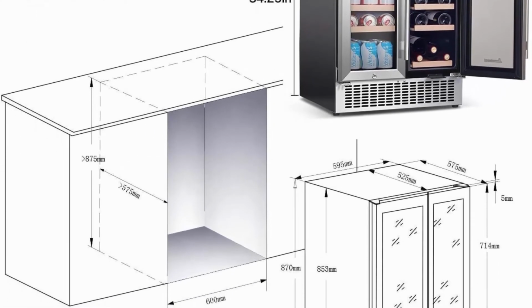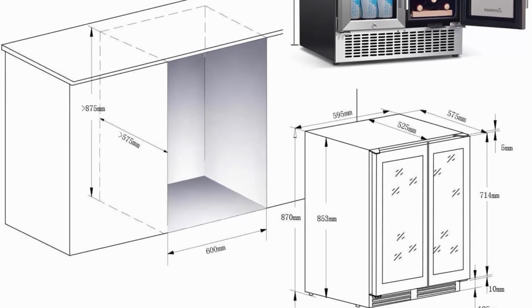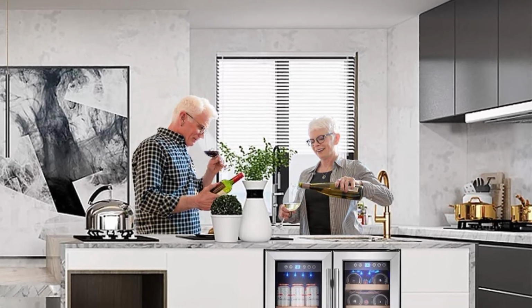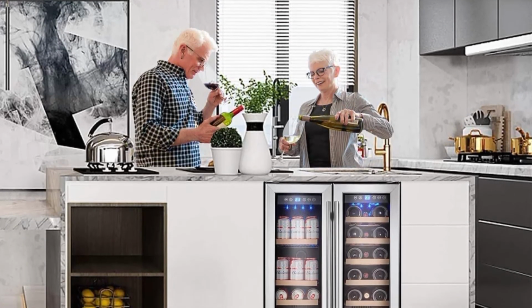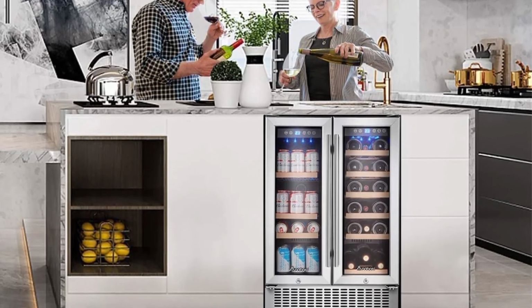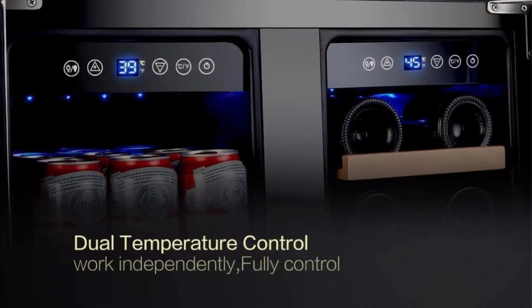Quiet and quick cooling. The cooler runs quietly at 42 decibels and cools quickly. Cold air is distributed via high efficiency compressor and circulation fans. The whole cooler can be maintained at ideal climate settings. Ensure that every bottle or can keeps the same humidity. Each cooling zone is illuminated by blue LEDs, which establishes a sleek high-end aesthetic.